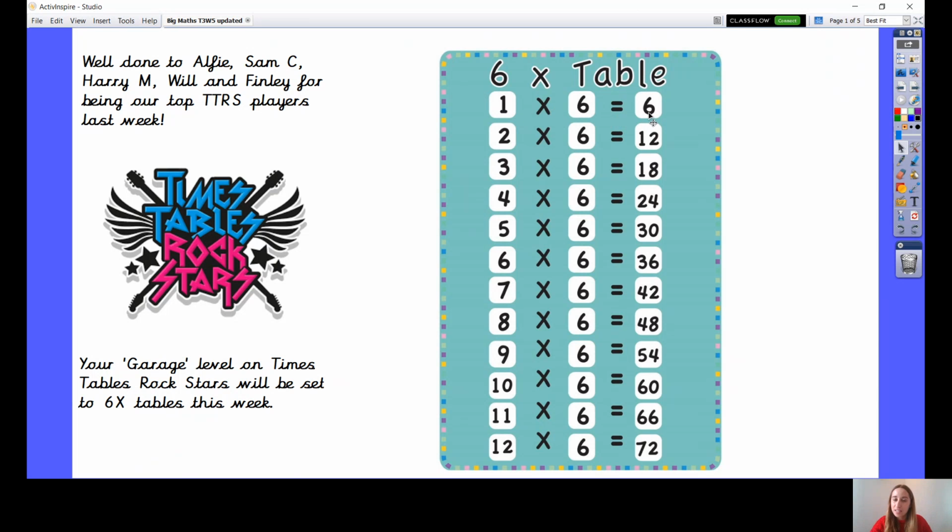1 times 6 is 6. 2 times 6 is 12. 3 times 6 is 18, 4 times 6 is 24, 5 times 6 is 30, 6 times 6 is 36, 7 times 6 is 42, 8 times 6 is 48, 9 times 6 is 54, 10 times 6 is 60, 11 times 6 is 66, and 12 times 6 is 72.